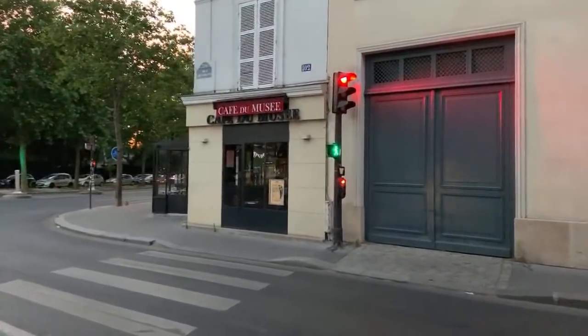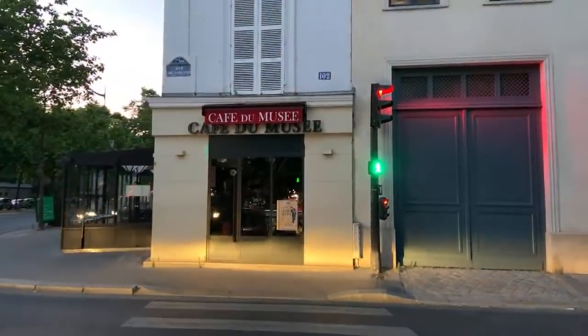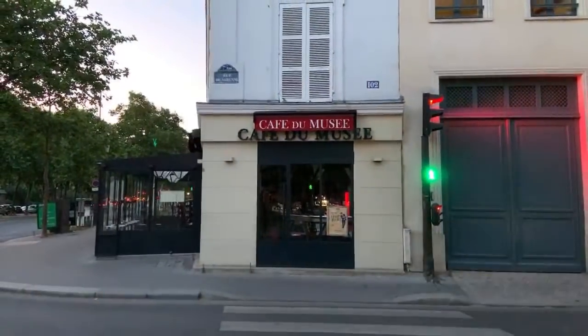Café du Musée. Someone said the cafe was nice. Did you mean this one or did you mean the one that's inside? I assume you meant the one that's inside.